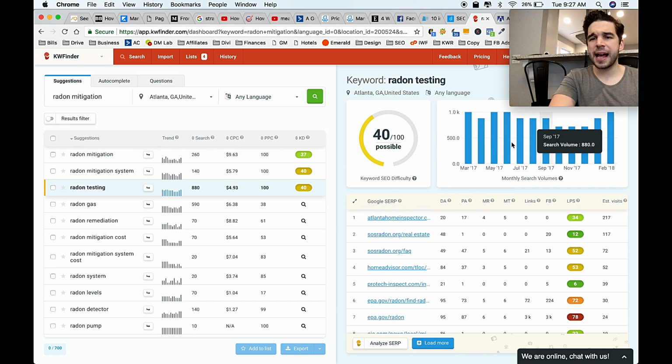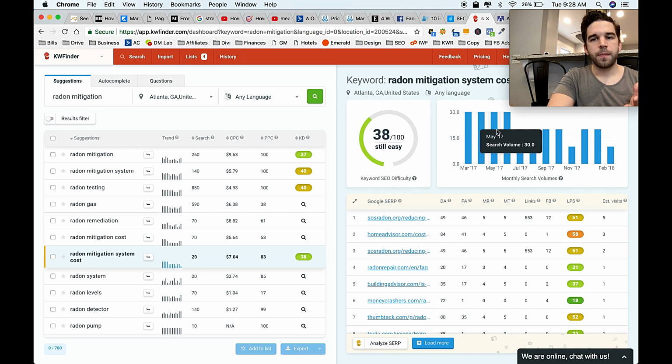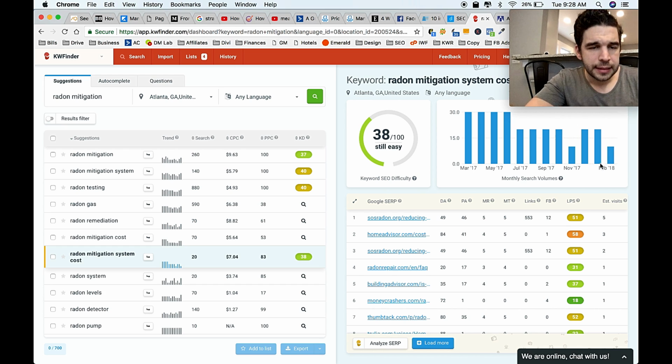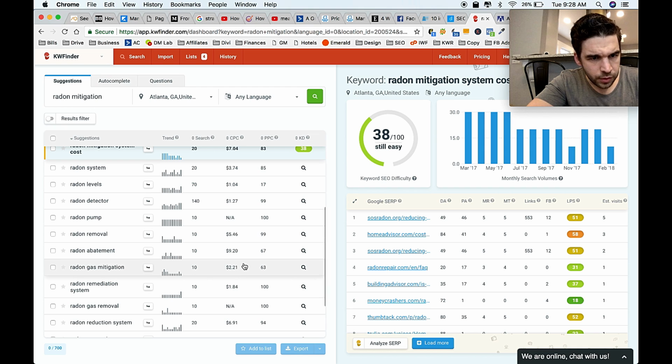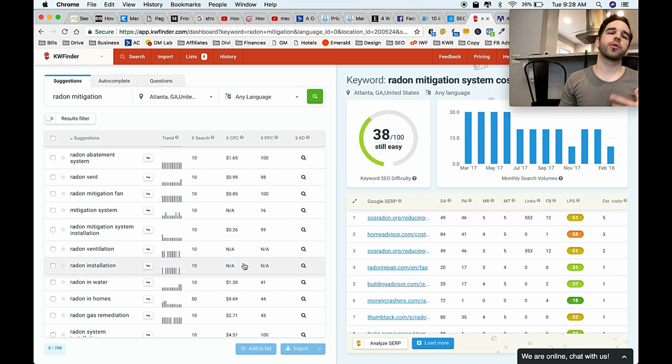Also look for seasonality. So if, for example, let's say this trends down, look at this radon mitigation system cost. All right, so this doesn't get searched a lot, but it's also trended down, it looks like, for the last year. So maybe you might want to think of why that is and ask if you want to create content around that. Those are just things you want to be thinking about and how you want to approach your keyword research process.